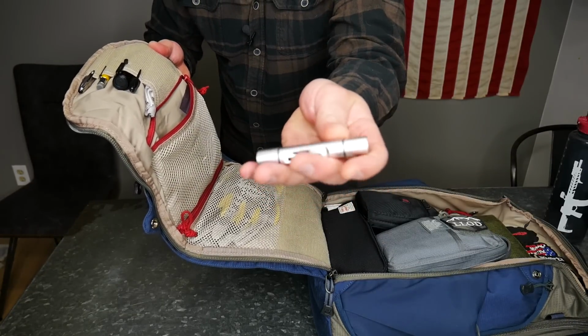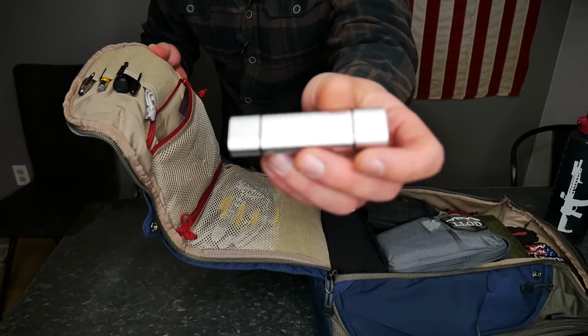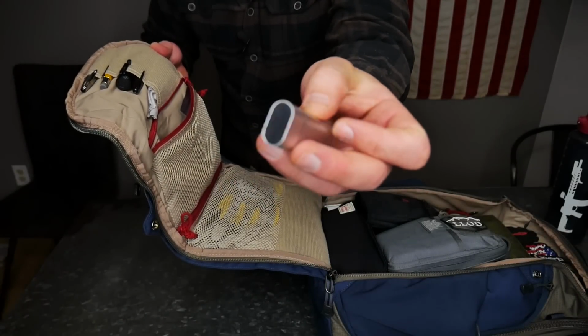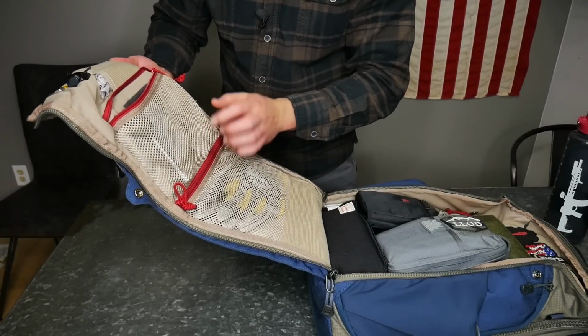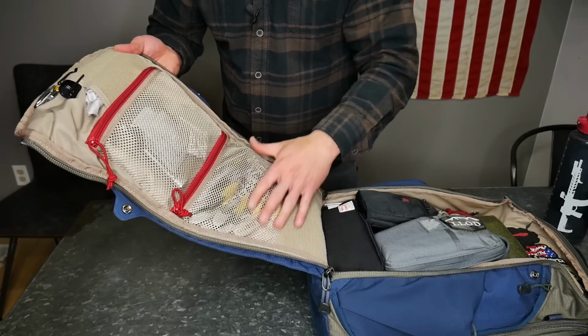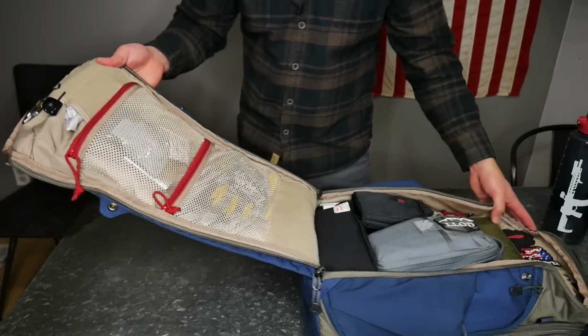This is a really sweet adapter. This is an SD or micro SD card reader that will plug into USB-C, regular USB-C, or micro USB-C. I'll link that down below as well. And looks like I got a little bit of gum in here. Here I have some mechanics gloves. These are the high dexterity model if I'm building something that I don't want to scratch my hands up on.